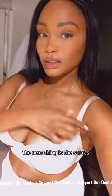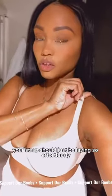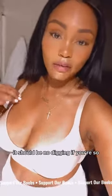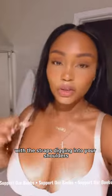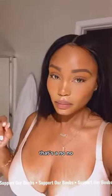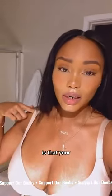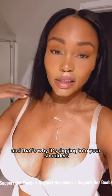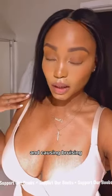The next thing is the straps. Your straps should just be laying so effortlessly onto your skin. There should be no digging. So with the straps digging into your shoulders, that's a no-no. What's going on is that your straps are bearing the weight of your breast. And that's why it's digging into your shoulders and causing bruising.